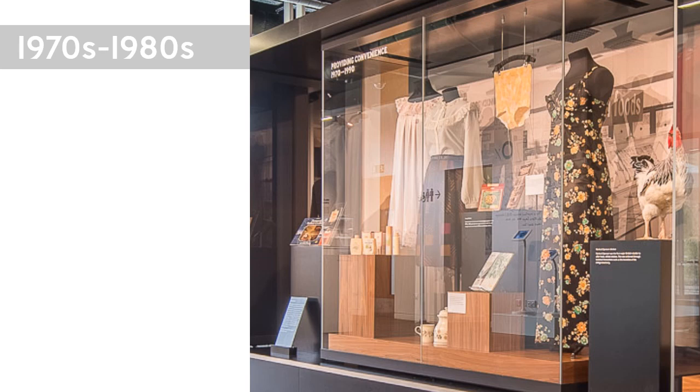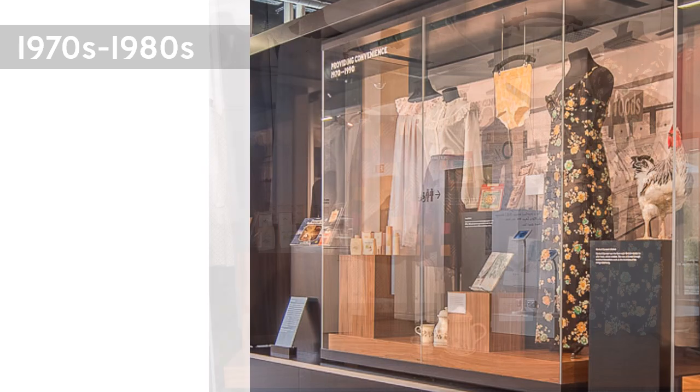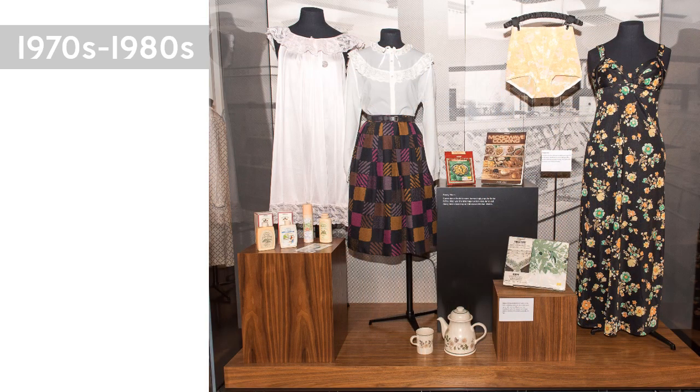You might have noticed that there's a lot of women's wear in these exhibition cases. Fashion collections often have a female focus, partly because of the way that different garments have been retained or otherwise by their owners. We're always working to develop the weaker areas of our collection, like menswear and kidswear, which will help us to further enhance our displays.